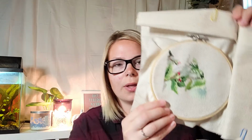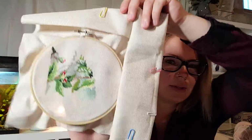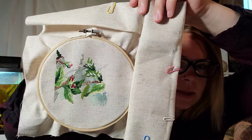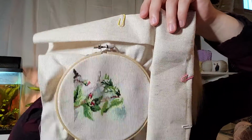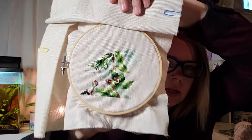So I've kind of been obsessed with cross stitching again. I'm working on the hummingbird art pattern. Again, I will link it down below. And this will end up being a gift for my grandparents once it's finished. So this is what I have so far. I believe it's actually the bottom of it.